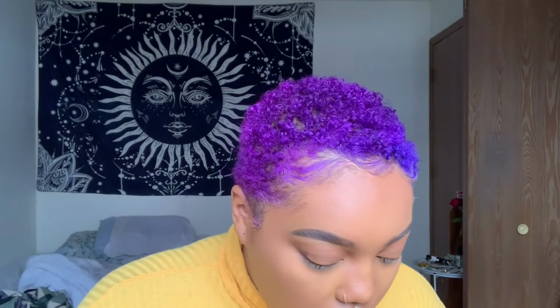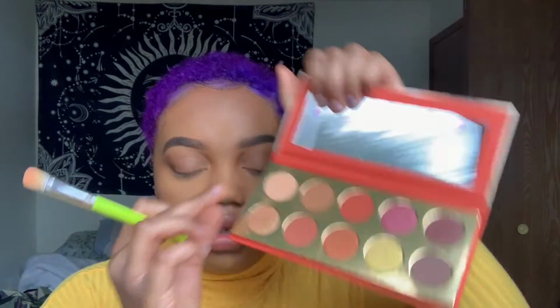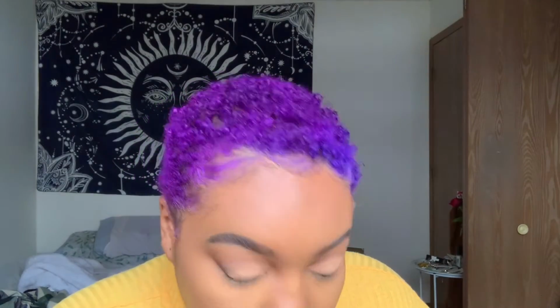Take a little shader brush. This is like a BH Cosmetics brush. And I'm going to take that cream color here. I probably should have used a lighter color concealer, but we kind of make it pop more. I'm just focusing on applying this, not blending it. I just want this to be applied on the eye. And we're just going to take that 44 for 1 brush from Morphe. I'm just going to blend out these lines here.